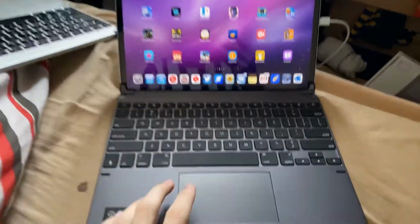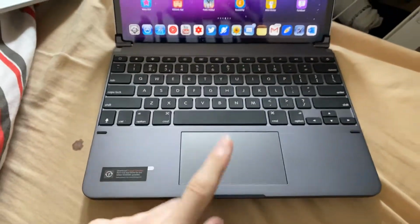Welcome everyone. Let's discuss the trackpad on the Brydge Pro Plus.